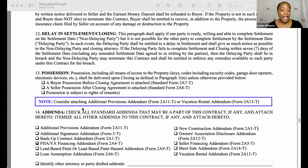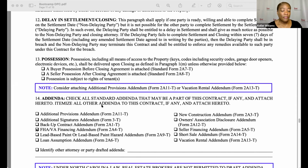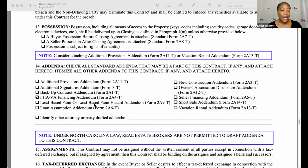Paragraph 13, possession. We need to notate when possession will take place if it's not at the time of closing. If the buyer wants to possess before closing, if the seller needs to possess after closing, or if the property has tenants and possession is subject to the rights of the tenant, we need to notate that. Seeing a lot of that lately, not the tenants so much, but the possessions either before or after closing. Seeing that a lot in this market. If that's the case, make sure we have the proper addendum attached.